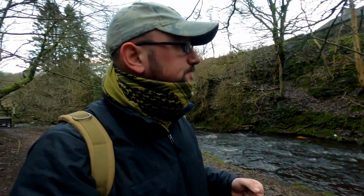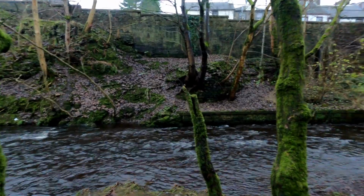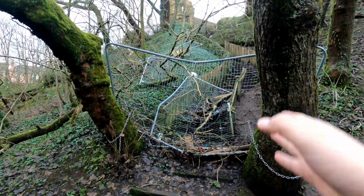If you look at the burn there, you can see the castle up here and the slope. I reckon it's either man-made or heavily shaped by man. You'll see just on the opposite side of the burn there, there's some old stonework. Now, the main entrance into the castle is on the front, and that's gated and closed. But at the rear, just off of this pathway, is a set of stairs going up.